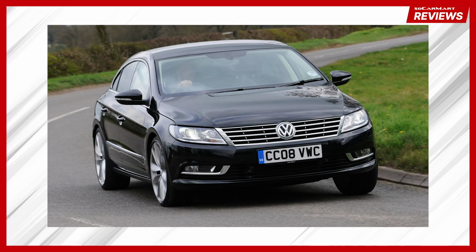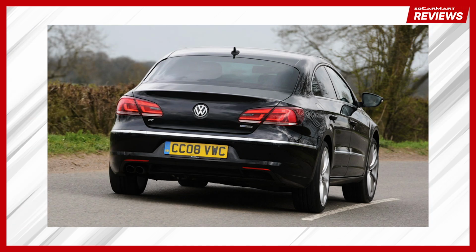It was supposed to replace the Phaeton, right? Or is it the CC? Really, the CC or Passat, but it's now the flagship model anyway. We don't have the Phaeton anymore, so the Arteon is now the flagship model. Don't you think the shooting brake looks like a Scirocco?